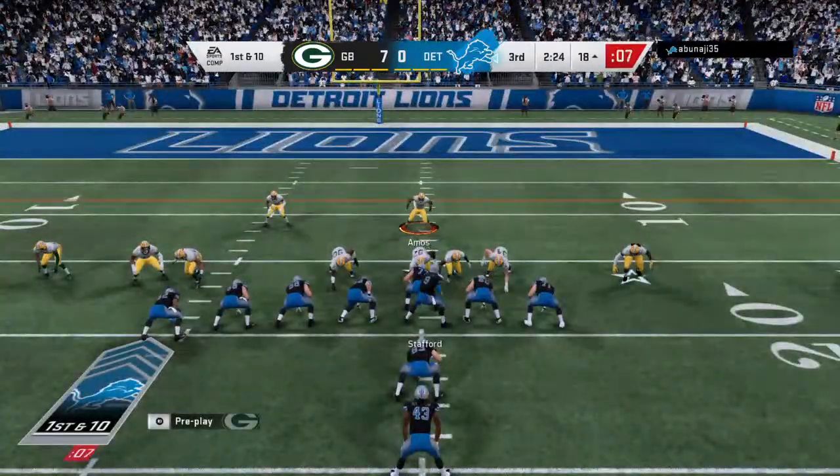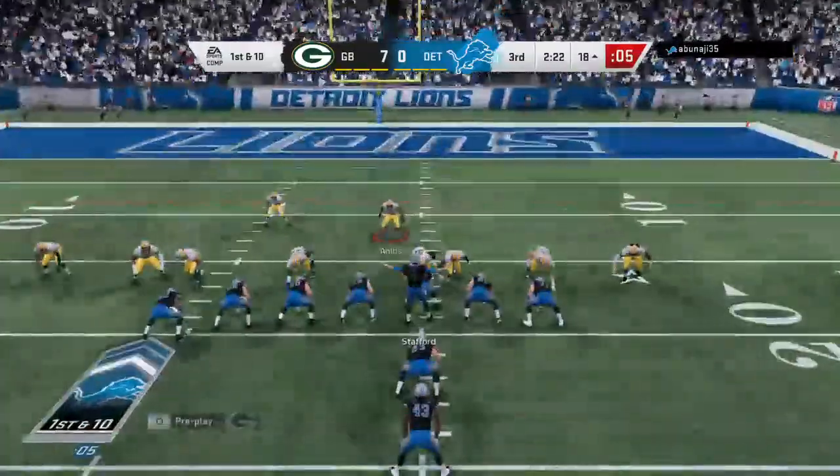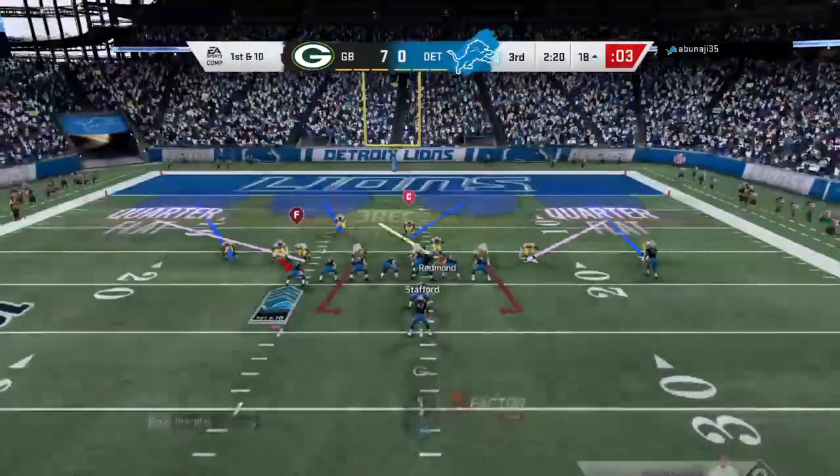Check 15. Watch the safety creep. Check 26. Check 26. He's coming. He's coming. He's coming. We got double up. Double up.